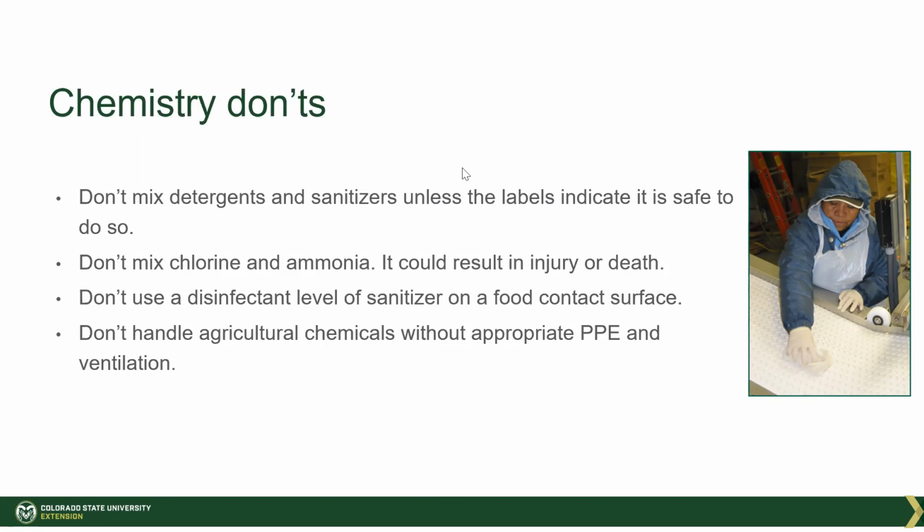So we're going to finish up this section with some final information on chemistry, maybe some things you shouldn't do. We really want your employees to be safe when using products, so thinking about these things we don't want to do is really important. You really want to avoid mixing any products together unless the label indicates you can. This is especially true for chlorine and ammonia. Mixing them together produces a dangerous chlorine gas, which in small doses can cause irritation to the eyes, skin, and the respiratory tract, but in large doses can result in death. So it's really important not to mix chemicals together unless the label indicates that you can.